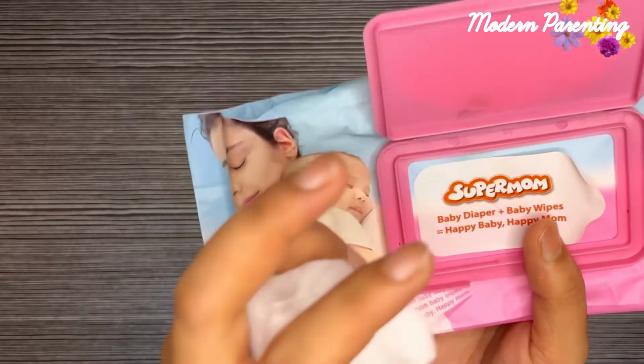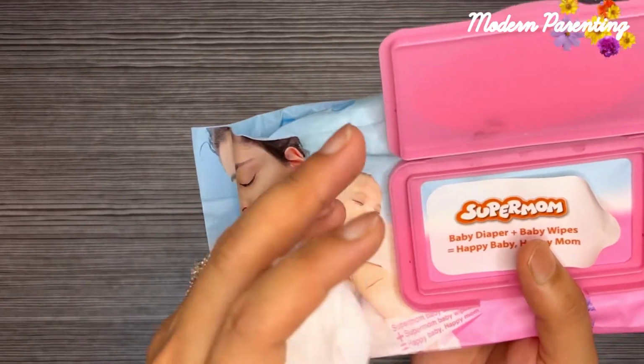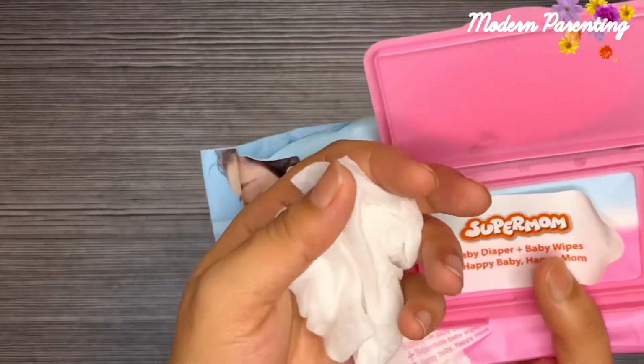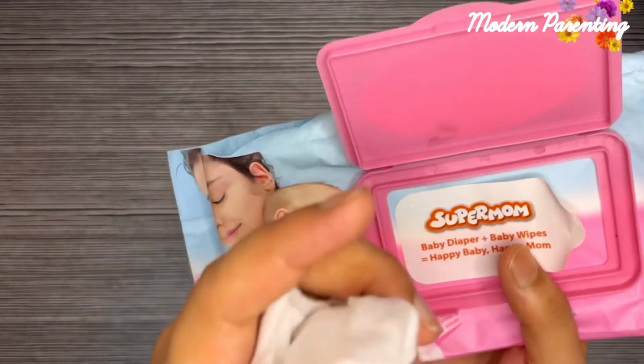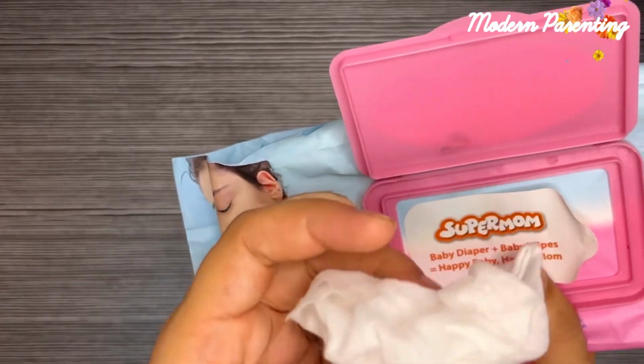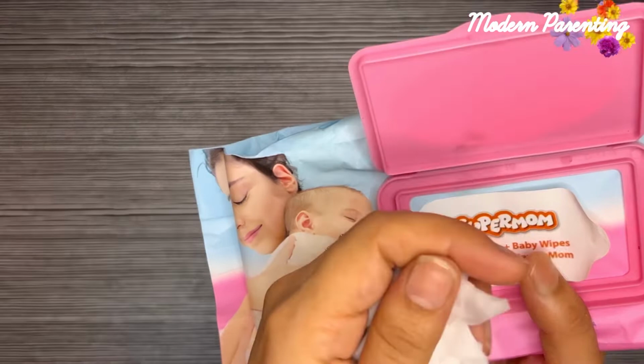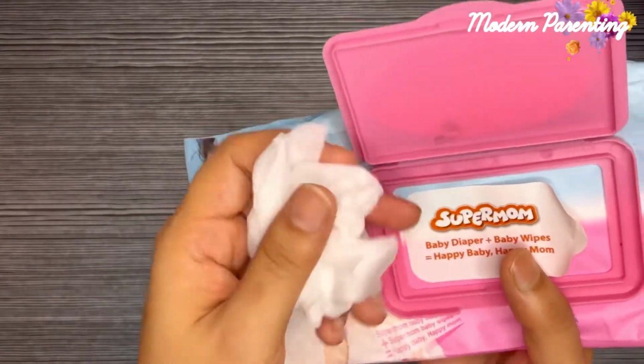They have suggested that you can use it on the baby's whole body. You can use it on their face, hands, feet, everywhere, even their bum area. So you can use it on every part of the baby's face or baby's body, except the eyes and the mouth area. So try to avoid these two areas.